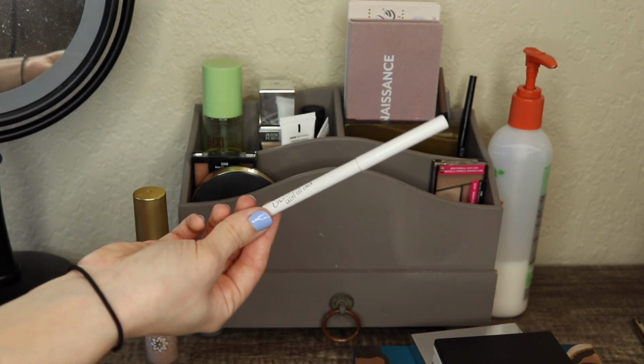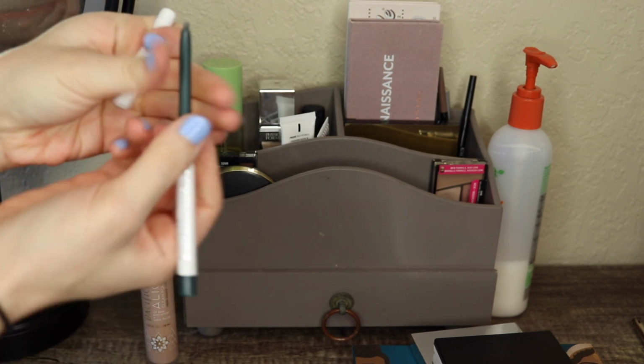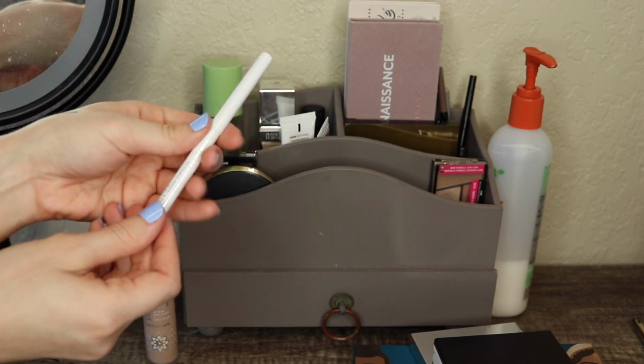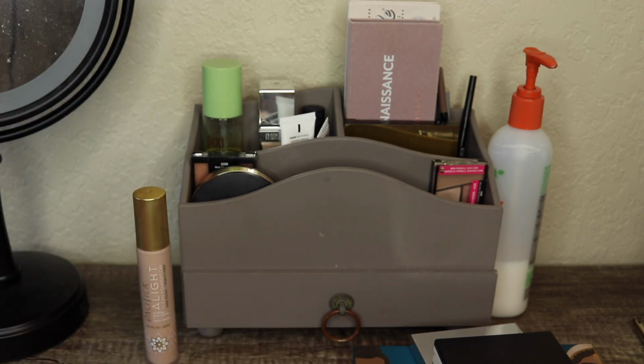And same with the ColourPop Cream Gel Liner in the shade Fast Lane. This was kind of like a teal green color, really pretty color. It went really well with my eyeshadows that I was using this month, so I did end up using this a handful of times, but I am going to take that out as well.